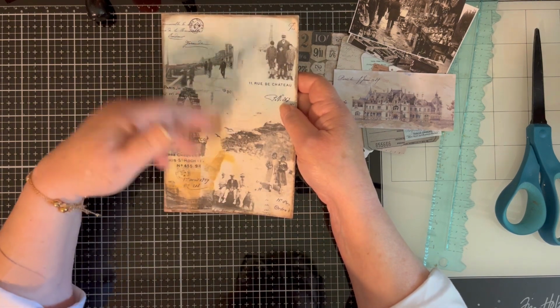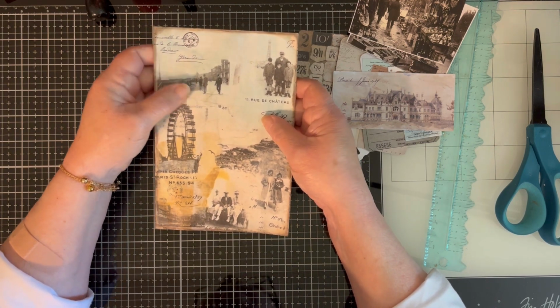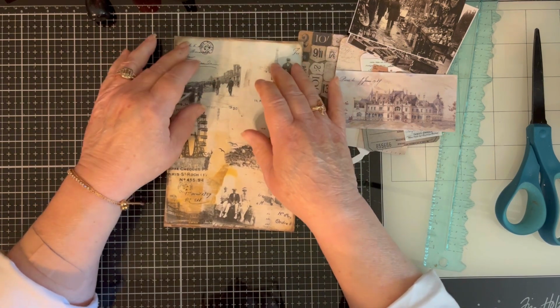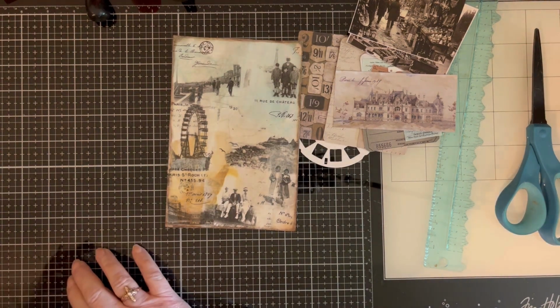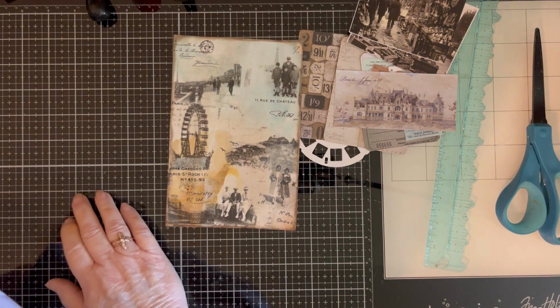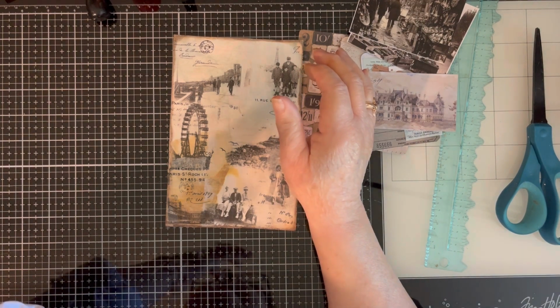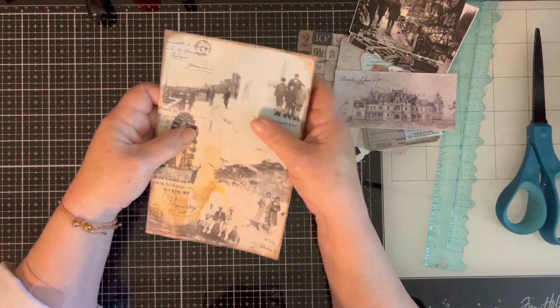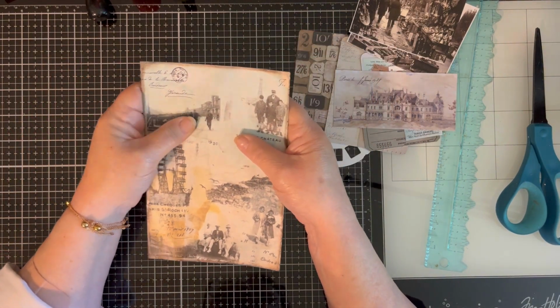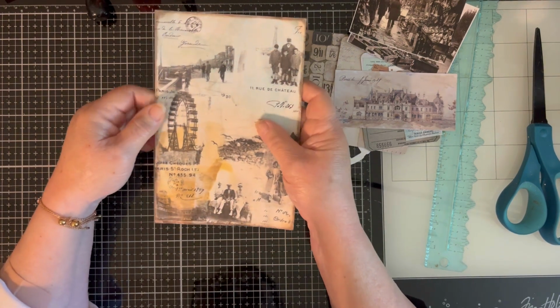So I painted over it with the clear gesso, and I used Ranger's clear gesso, it's Dina Wakley Media clear gesso, an artist quality primer, and you can see it left it totally matte, which is what I like.